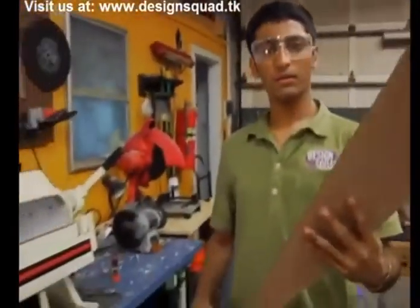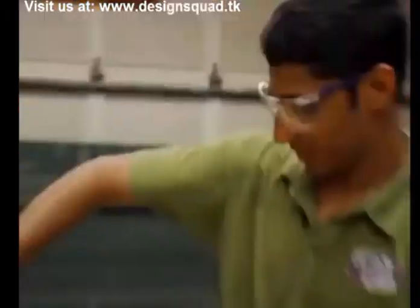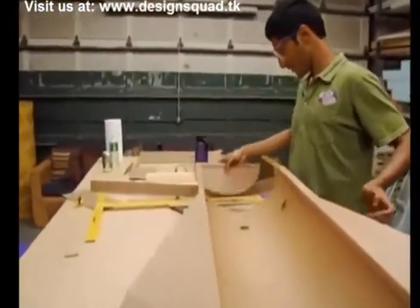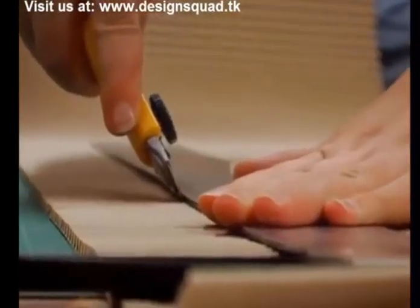All right. Well, I've cut a fin out of cardboard, and now I'm going to bend it. There we go. Now I'm going to attach it to the lighthouse. If this doesn't work, I completely have no idea what we're going to do, but it's going to work. There we go.